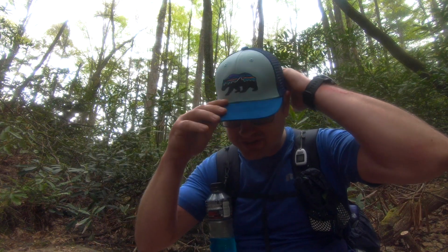So we're hiking the Foothills Trail, basically from Oconee to Table Rock, and it's anywhere between 76 to 77 miles. This is day two, and we're probably about 8 miles in now, close to Sloan Bridge. On the second day, we did 16 and a half to 17 yesterday. And as you could tell from the rim of this hat here, it's been a sweaty one.